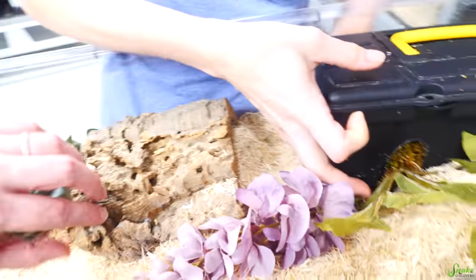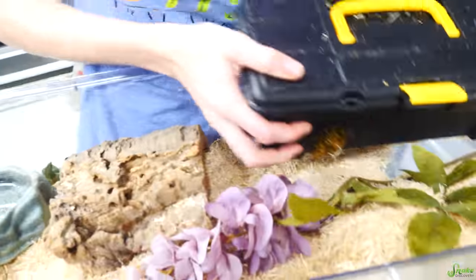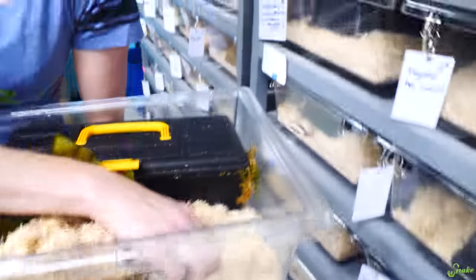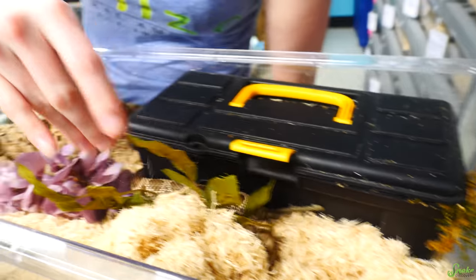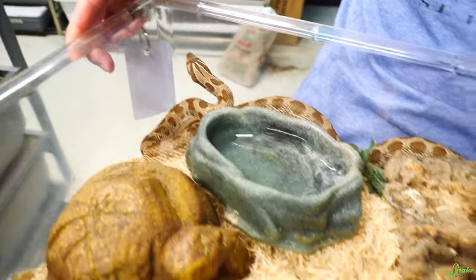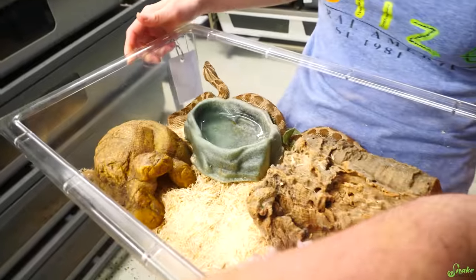Poor Mitosis. Wow, where are you, girl? Are you... No, not in there. Are you under here? Are you buried? Oh, there she is. Mitosis. Hi, pretty girl. Oh, she totally got them all out. Oh, she did. You are so good, such a good job. Mama. Oh my gosh. New mama, right? Yeah, first time breeding. Okay, we'll let her relax.